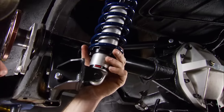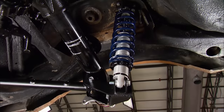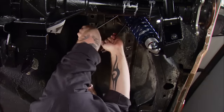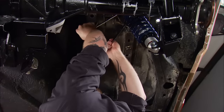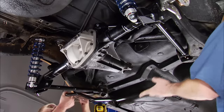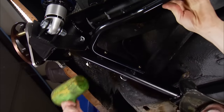Even though it's a pre-fit, it's important to tighten everything up. Now, never use air tools or over-torque any of these connections. This thing has several parts that are designed to move. Over-tightening can cause premature bushing failure and severe suspension binding. To wrap it up, the rear muscle bar sway bar gets bolted to the lower control arms.